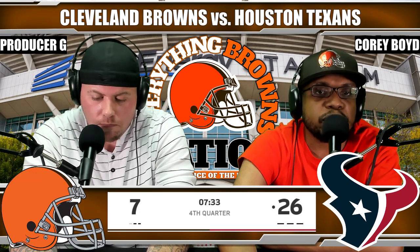19 rushes, 103 yards. 4th game with 100 yards for Lamar Miller. He punished the Texans last week. He's punishing us this week. First down now from the Browns 21. Watson hands it right to Blue. He picks up no gain.